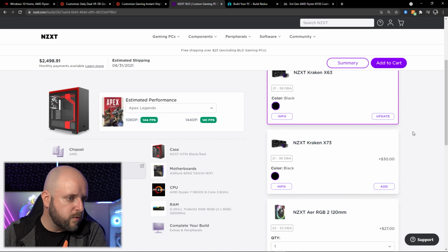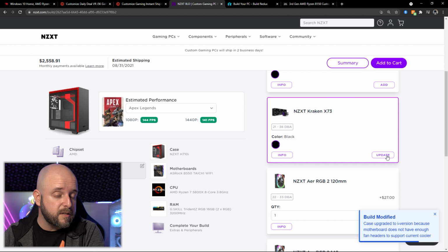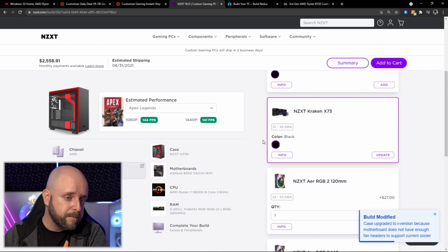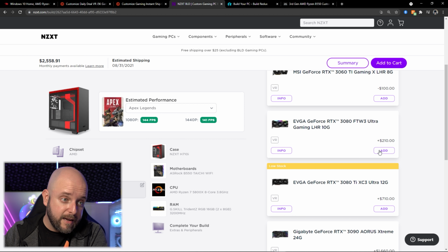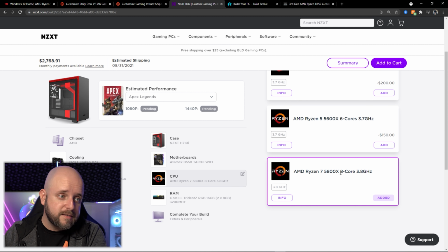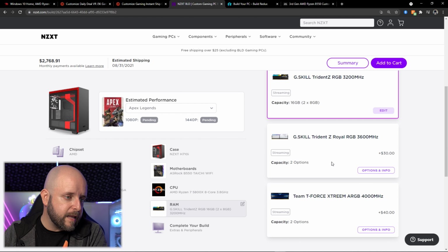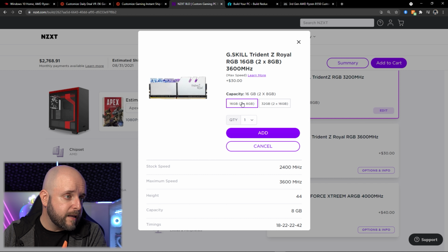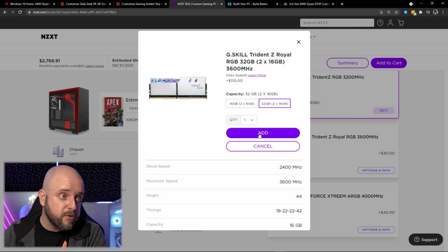And then we go with the cooling. Oh good, they have the X73 now. So they have the 360mm AIO now, but they didn't have that a little bit ago. Then we go to our GPUs, and they have the 3080 FTW3 Ultra. This is one of the best 3080s out there, with a 5800X. Right now is actually a time when NZXT has stuff. We're going to change the memory to the G.Skill Trident Z Royal because it's 3600 megahertz. And we're going with 32 gigs of that because it's a proper speed.